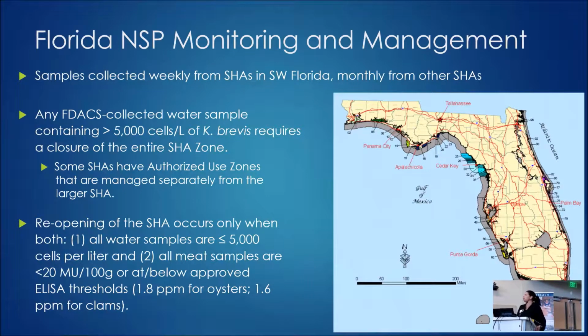So in a nutshell, how we monitor NSP: FDACS will collect samples weekly, and it's only weekly. It's really hard to go beyond that because there's so many other things they have to do. They have maybe 5 field offices around the state with 2 people in each one that have to do all this too. So they collect samples weekly. They send them to us weekly from Southwest Florida. Now there's an example of sort of geographically localized. That's where our blooms manifest initially. So that's where most of the focus is for Karenia monitoring.